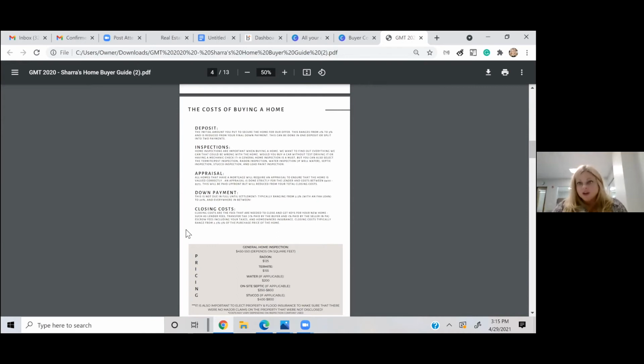We also talk about appraisal. So appraisal is going to be something that you have to pay for upfront. So when we talk about those out-of-pocket costs, it's going to be anywhere from like $475 to $575, and that is going to be due upfront from your lender, and you're going to pay them directly.